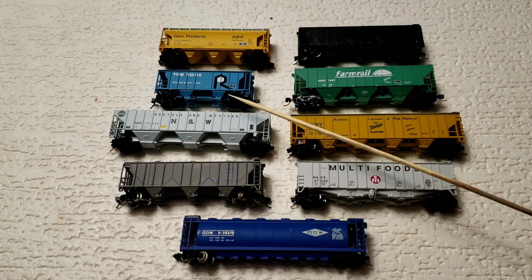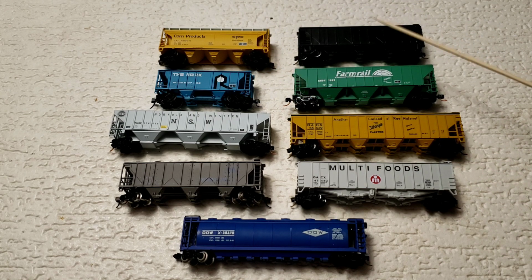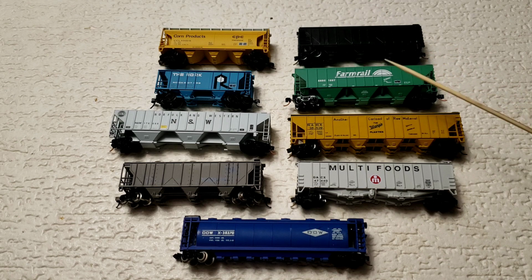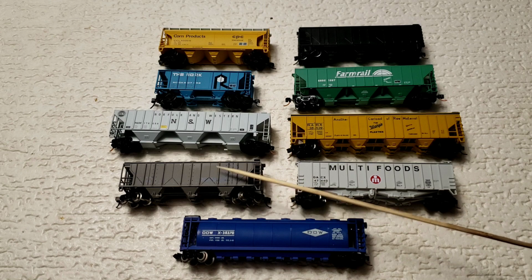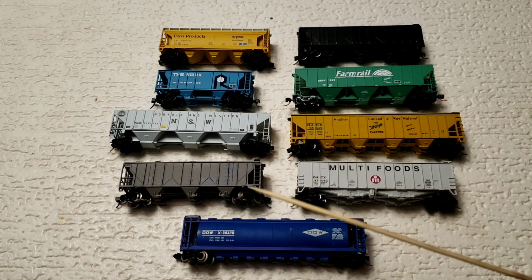So the Corn Products car, it's an Atlas Train Man. This undecorated is an Atlas. The Rock Island is an Atlas Train Man. The Farm Rail is Microtrains. The Norfolk Western is from Red Caboose. And we'll skip this one for a minute. This Wabash is a Bachmann. The Malty Foods is Microtrains.